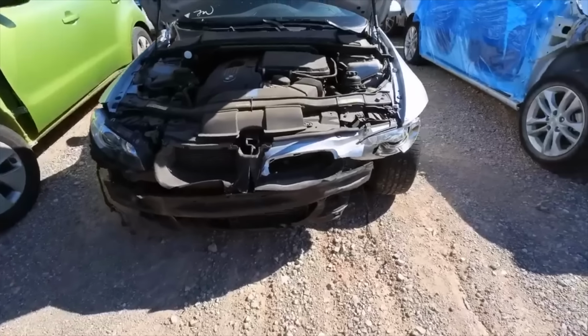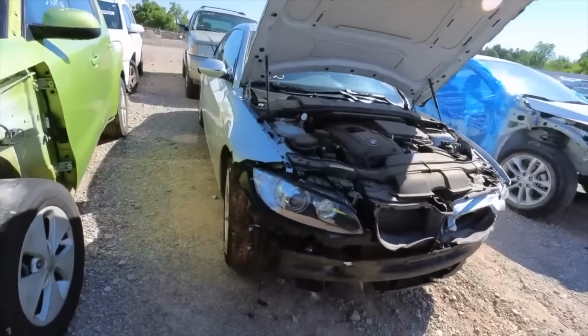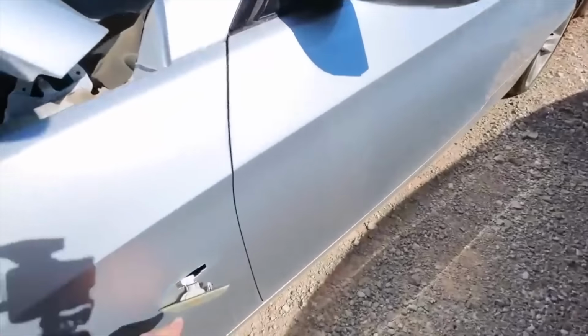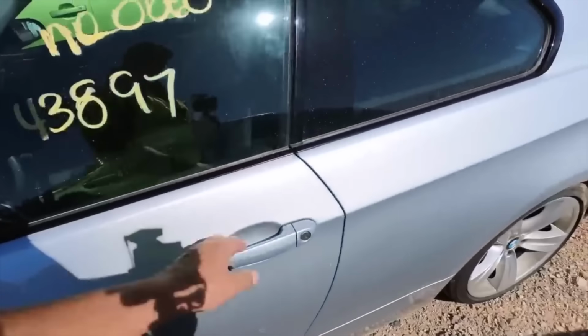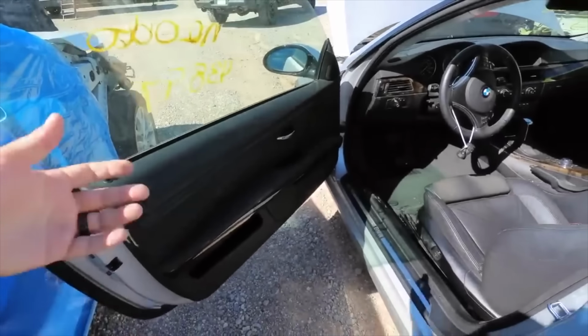It could be fixed. But I just don't know if it would get fixed properly. That's the problem. Get back in there. That looks bad. Okay, let's take a look at the interior. It's not something I'm giving up on yet.